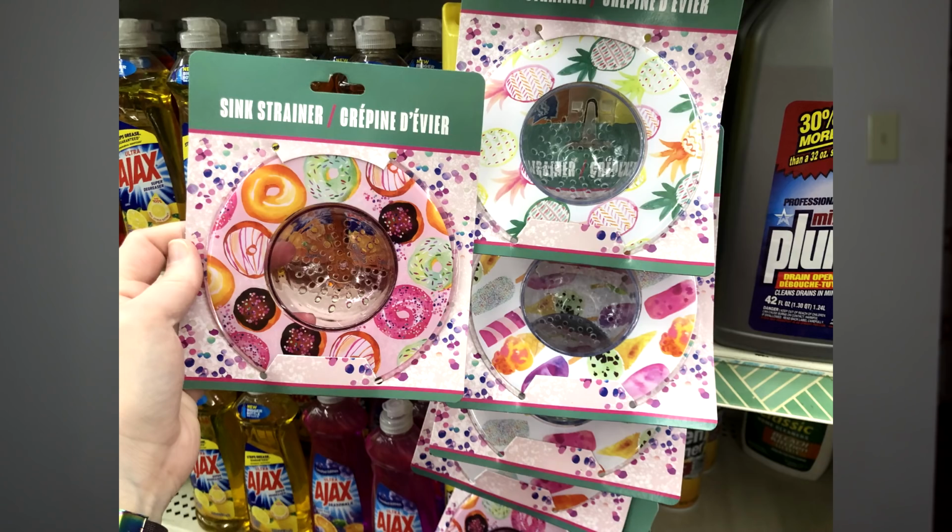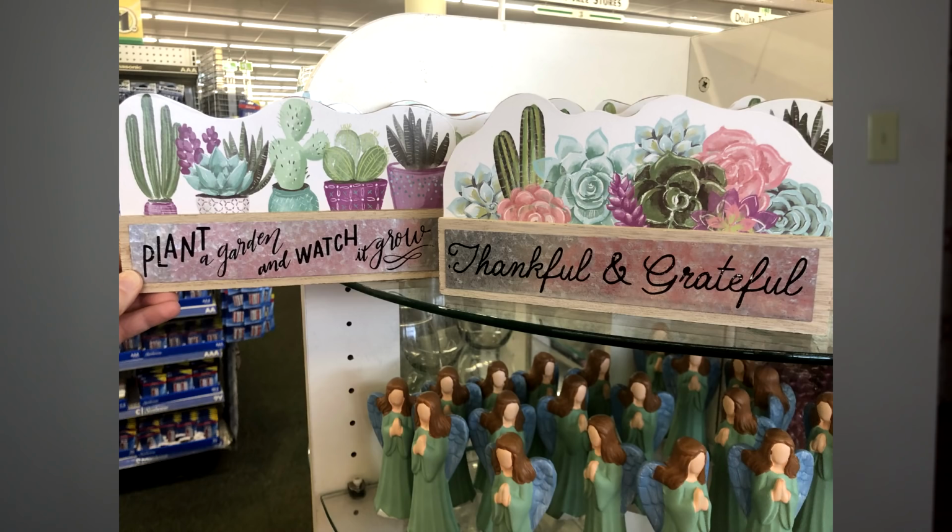These are the sink drain holder things. What are they called? Oh, it says on the picture. Sink strainers. These are the sink strainers that everybody's been hauling. The 3 designs that I saw are the donuts, the pineapples, and the ice creams. They were super cute. I didn't pick them up because I don't live that life, but this is the other design of the succulents, the plant a garden and watch it grow. And it has more of the cactus style, and the other one is mostly succulents.